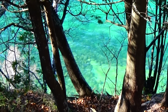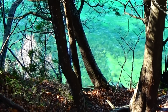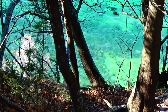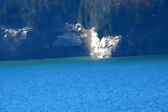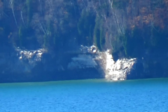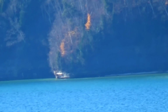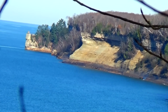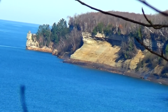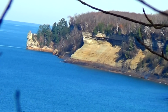Oh, look at the view of the water down there. It's extremely clear. Like I said before, it's a turquoise blue color. And right there you can see some of the cliffs over at Grand Island. Off in the distance you can see Miner's Castle, and then you can see some of the high cliffs along the Pictured Rocks shoreline.